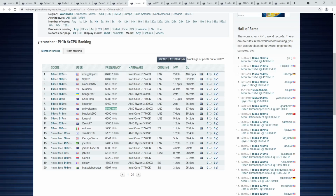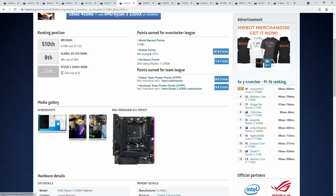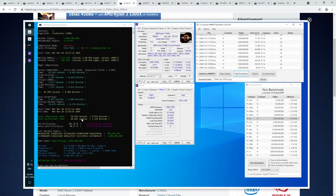This benchmark is ridiculously heavy, by the way. That's why the clocks in this are so much lower than in, say, GPU-Pi for those 7740Xs. You are not going to be running this at 7 gigahertz. Y-cruncher is way too hot and power hungry for that. Also very stability sensitive, and it loves memory speed.